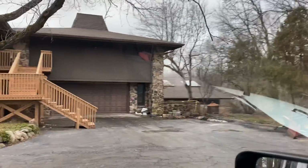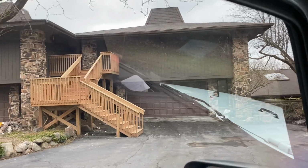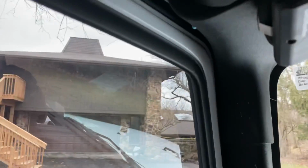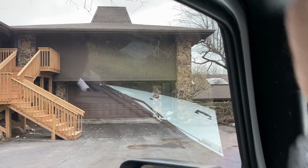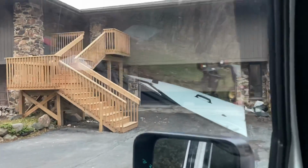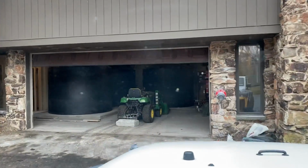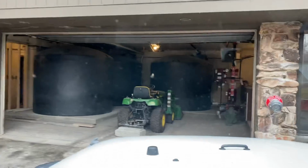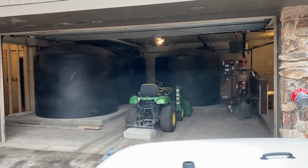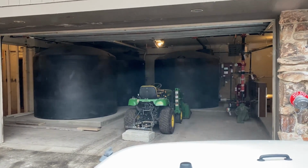This right here is the access to upstairs. And what we are gonna do here is we've got the garage, which we're gonna open here briefly. And this is where we are gonna end. If you look right here, the bulk of what we've done thus far is the fire system. And these are 3,000 gallon tanks of water.